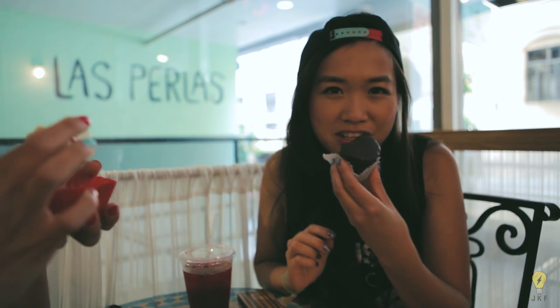I can't really taste much, but the texture is like a cake with frosting, so it's pretty good. It's so moist. It's not even dry. And it's really not that sweet. I think Sprinkles cupcakes are way too sweet for me, but this is just perfect. It's not too sweet and not too bitter, I guess. It's really good though.